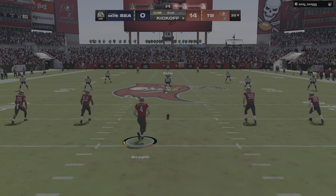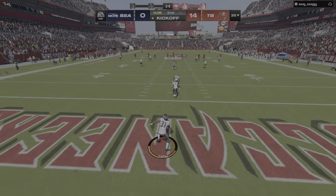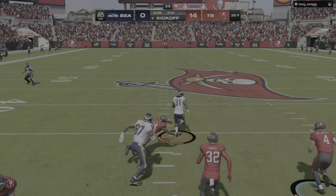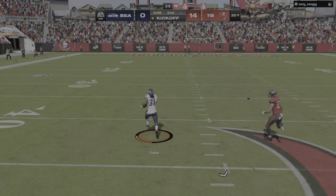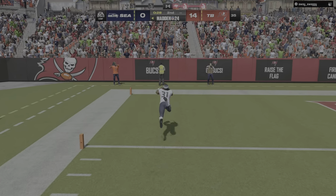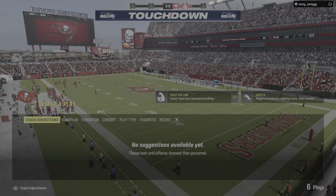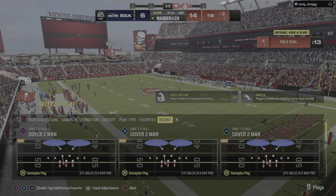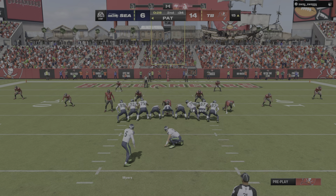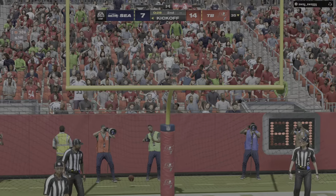Following the touchdown, here's McLaughlin to kick off. Dallas now to return it from his end zone. The lane opens here. He's past the 30. It's a foot race. And they are not going to catch him. He's in. Touchdown, Seahawks. Jason Myers now for the extra point. And that one makes it 14-7.